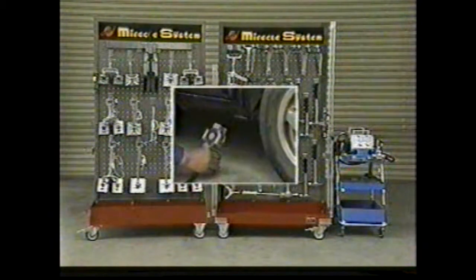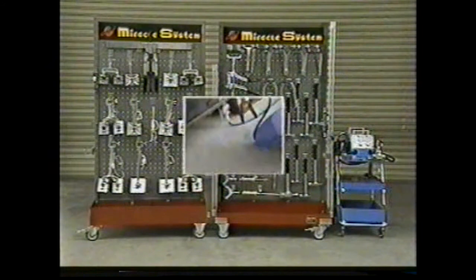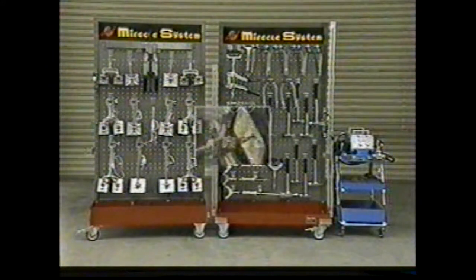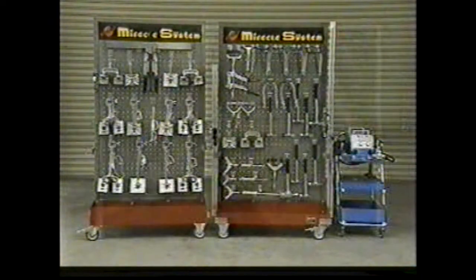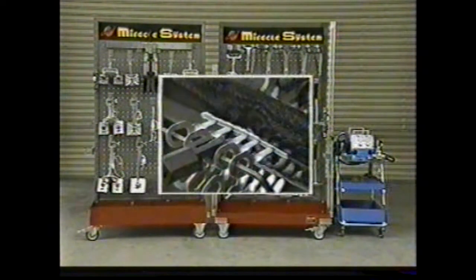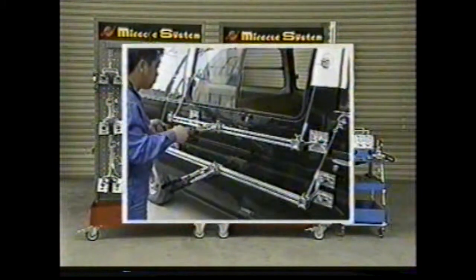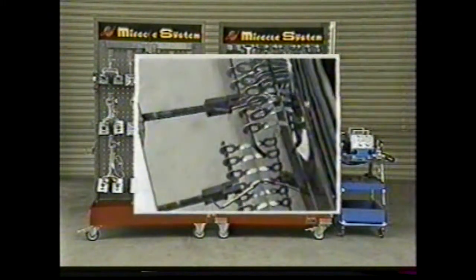The Miracle system is a revolutionary method in the field of panel repairs. To get to its present form, it has taken years of testing and research by a team of experts. All aspects of the panel repair business are changing, and most importantly, so are the repair methods being used. Miracle System is positively changing the world of panel repair.